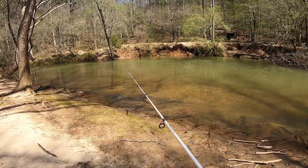So I'm starting off with a little Yum Craw Poppy, which is one of my all-time favorite lures for bass fishing in creeks and rivers, and I only have like two left, so we'll probably have to switch lures. If this spot doesn't work out, I think I might just go to a smaller creek that hopefully won't be as high. Either way, I think we definitely should be catching some fish today, so make sure to stay tuned.